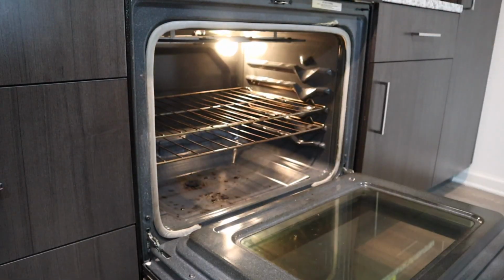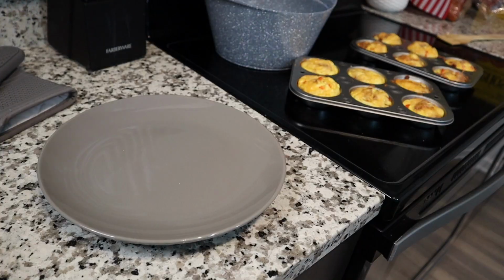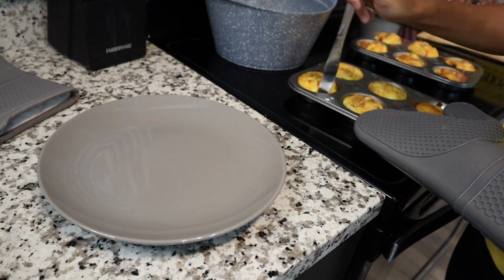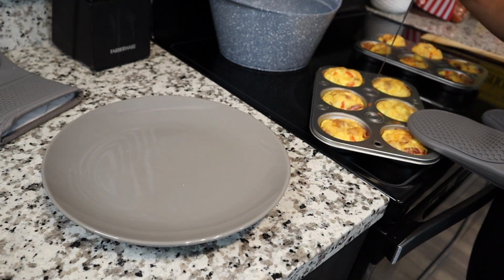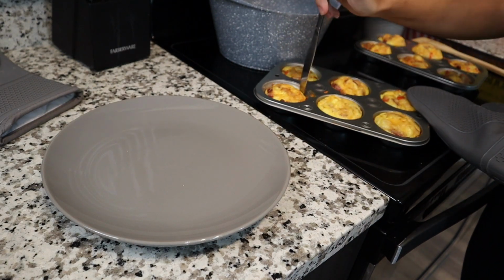Then pop these bad boys in the oven at 350 for about 10 to 15 minutes, depending on how fast your oven cooks. And now I'm going to move these to a plate to let them cool off, and once they're cooled, I'll put them into my Tupperware. But since my Tupperware is plastic, I didn't want them to melt, so this step might be optional for you.